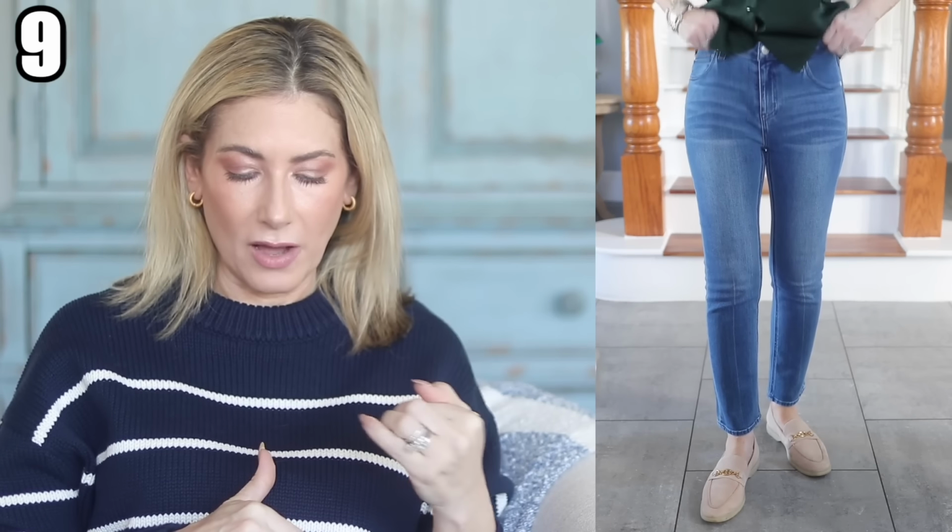So these mid-rise slim straight jeans, I believe, are a true mid-rise. They don't come up to my belly button, but a little bit below. They come in 2 inseam lengths, the 26 and the 28. I'm wearing the 26, and they come in 3 washes: medium, which is what I have, dark, and black.